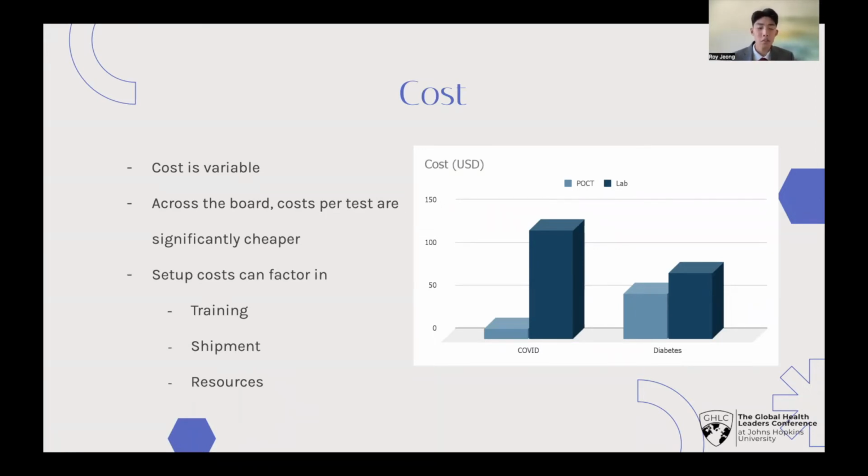So why doesn't this make point-of-care testing automatically the cheapest option? Well, this is because there's a lot of setup costs involved with point-of-care testing.